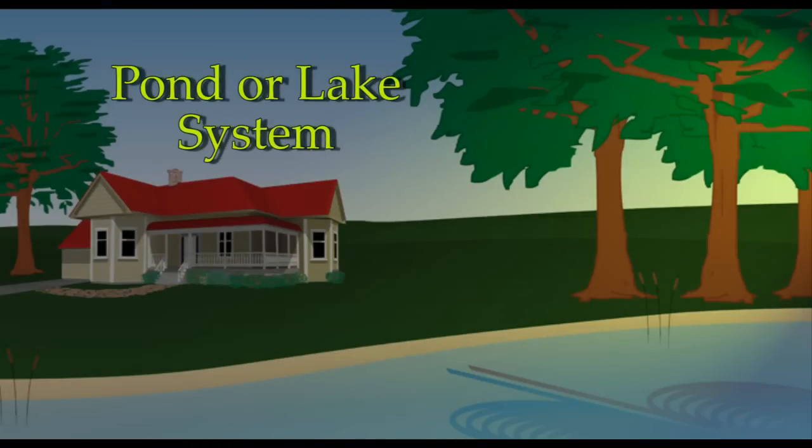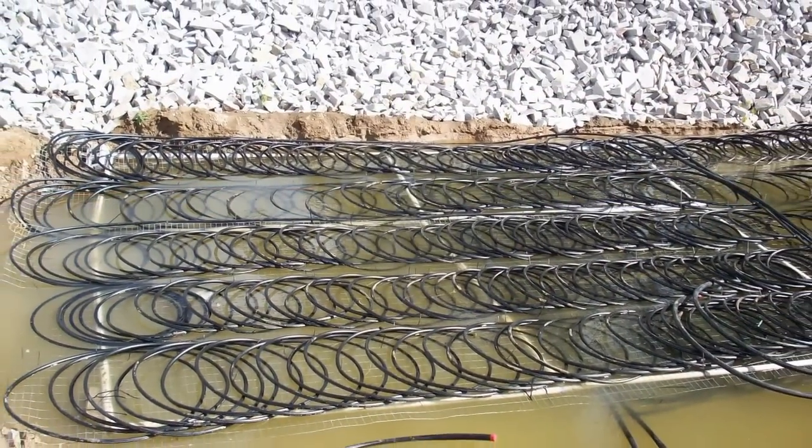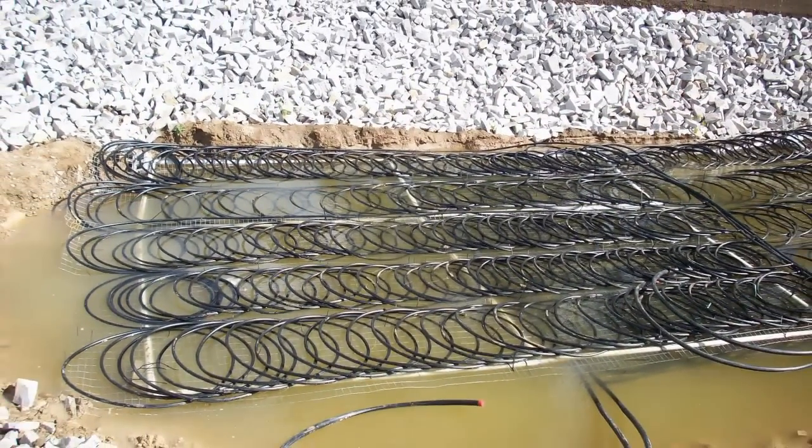Pond and lake loops. The site must have an adequate body of water. A series of pond loop mats is constructed and placed about 1 foot off the bottom of the body of water. Obviously, weight must be added to this system to prevent it from floating to the surface.